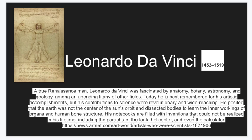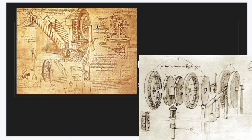And his notebooks are filled with inventions that could not be realized in his lifetime, including the parachute, the tank, the helicopter, and even the calculator. Here are some illustrations from his notebooks. He would also write backwards to keep his secrets to himself. He hoped that if anyone else caught him and stole his notebooks, they wouldn't be able to read them.